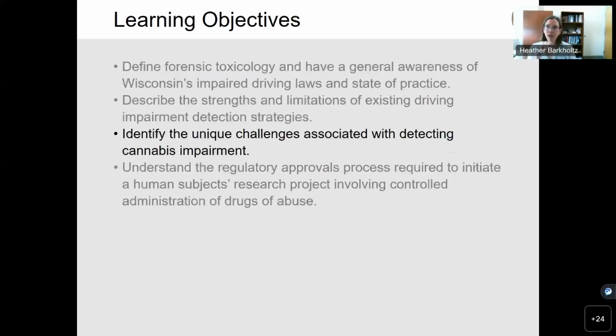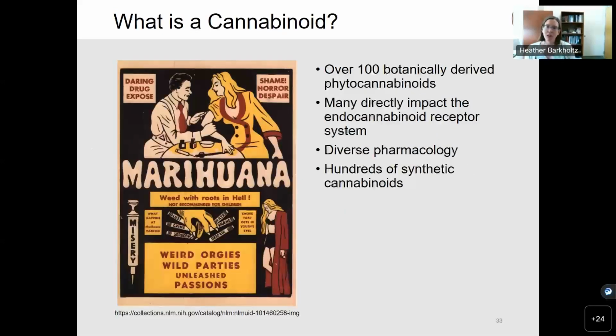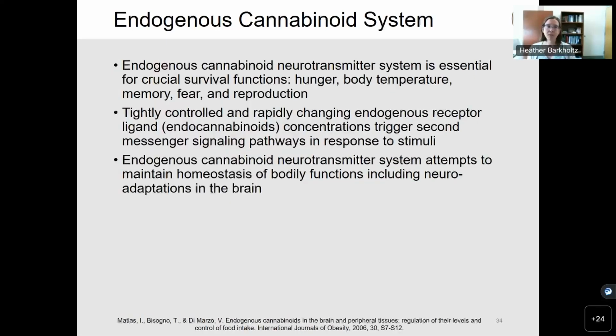Then moving on, I'm going to start talking a little bit more about cannabis impairment. I like to start off by just laying the foundation of what a cannabinoid is and why we care. There are over 100 botanically derived phytocannabinoids, and many directly impact our endocannabinoid receptor system, but it has a diverse pharmacology, and on top of that there are hundreds of synthetic cannabinoids. Our endogenous cannabinoid system is essential for critical survival functions, including hunger regulation, body temperature, memory, fear, and reproduction.